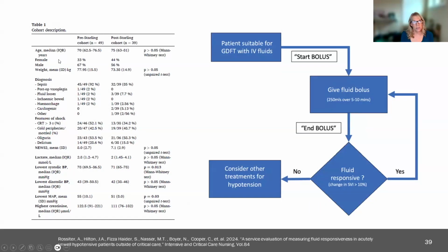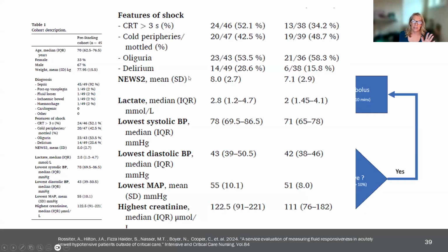You can see there the cohort description, as well as what their protocol looked like. In this particular case, they utilized a bolus application to assess stroke volume changes versus using a passive leg raise. Things of note between the pre-intervention group and the intervention group: on the left-hand side is the pre-intervention, and the right-hand side is the intervention group. There was a significant difference in the number of patients that had shock and the percentage of shock clinical components seen, as far as signs and symptoms related to that.